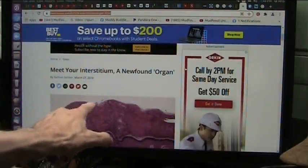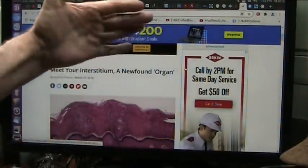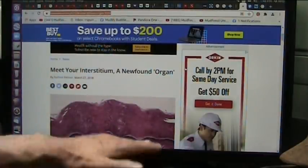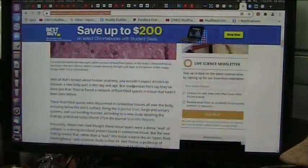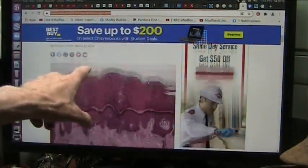You don't have any breaches in all of this, and I mean you've got a ton of real estate touching all the bad stuff, and you have to keep all the good stuff away from the bad stuff. So this is what does it, is the bacteria. And they're not really aware of that yet. They just finally figured out that this is even here. They never even knew this was here.